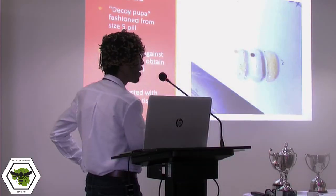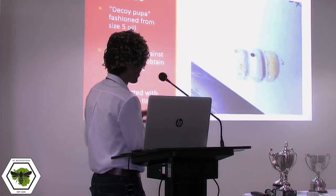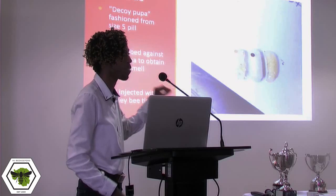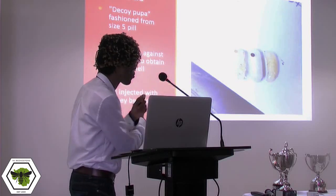It is made from a size 5 gelatin capsule, and that gelatin capsule is not enough to get the mites to feed on it. We took the gel capsule, we wrapped it in a little bit of parafilm. We thought we'll put some food inside of this and the mites will feed. Incorrect. It doesn't matter that that gel capsule looks like a bee. What matters most, because remember, I told you guys already, Varroa have no eyes, is that it needs to feel and smell like a bee.